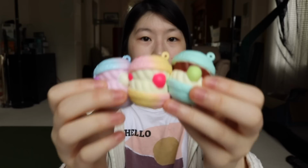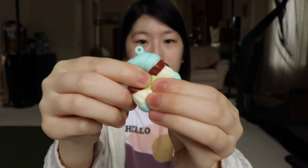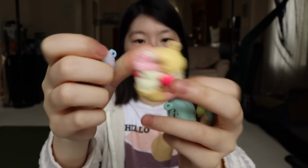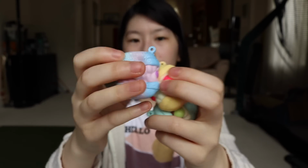So I know I said I usually sell squishies that I don't really like, but for a squishy that is my least favorite that I still have in my collection, it would probably be these mini macarons from the I Bloom dessert series. And I'm only keeping these because I have the full set, but these are probably my least favorite in that set, and just in general probably my least favorite squishies. Like, I just don't really care for them.